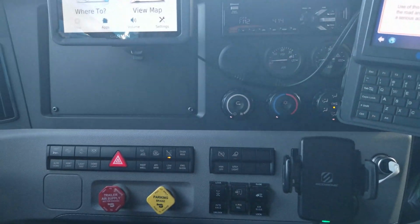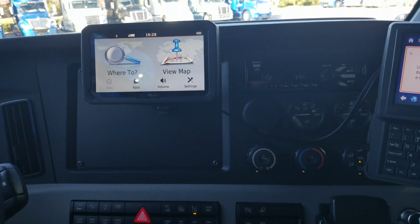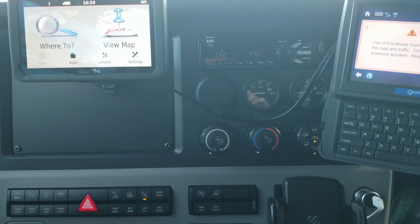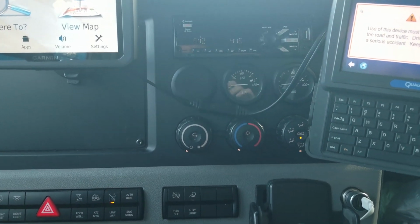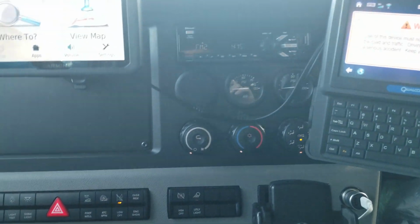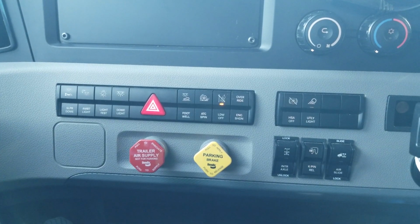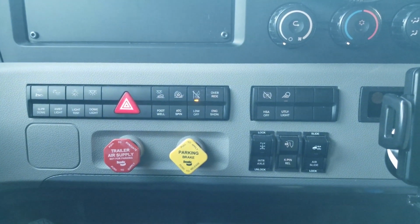Then the dash over here is a little different, and you can see I actually have my Garmin attached to it. My phone charger is attached to it again, but I'm using my phone to record this. You can see where the radio is off to the right, which is different. And then that's actually my secondary air gauge and my fifth wheel pressure gauge, which my last truck had, but my first truck did not have that. And then your air conditioning controls, and that's where all your lighting controls are, which are a little bit different, so that would take some getting used to, but I'm not going to have this truck for very long.